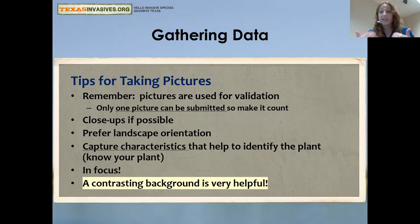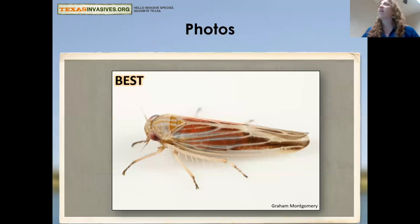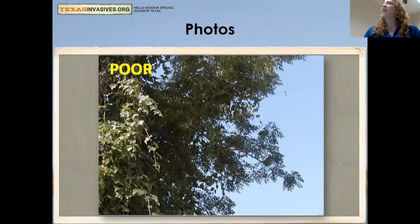So if you're trying to report the brown marmorated stink bug, just make sure at least the insect is in focus so I can confirm it. A contrasting background is always really helpful. I mean, this is a gorgeous photo. He is an insect photographer, so I don't expect that quality, but this is hard for me to identify. I'm pretty sure it was a Chinaberry, that's what they're trying to report. But what about the vine? That might be a Mustang grape. I don't know. I need some help.